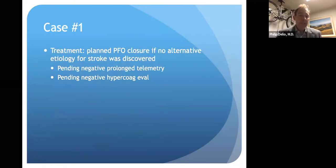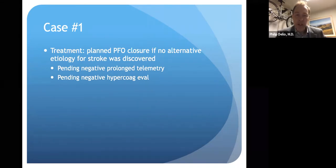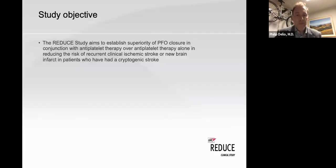So the treatment plan for him is we plan on closing his PFO, provided that his upcoming 1 month of telemetry monitoring is negative and that his hypercoagulable evaluation comes back negative. As I said, this is also recent. We don't have all those results back, but I'm going to presume all those will come back negative. Interestingly, his test and screen for von Willebrand's was negative, so he does not appear to have a bleeding disorder. Once we get those results, it's likely he will undergo PFO closure.